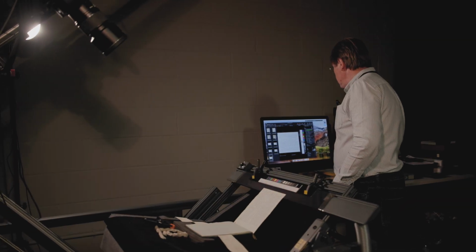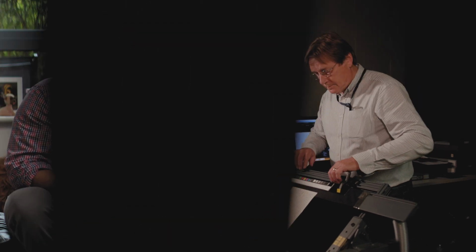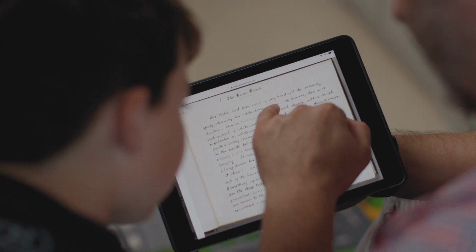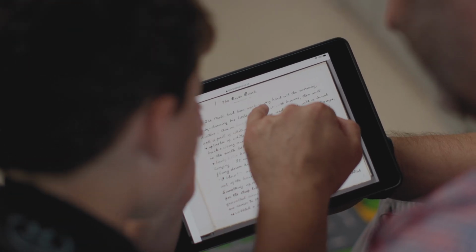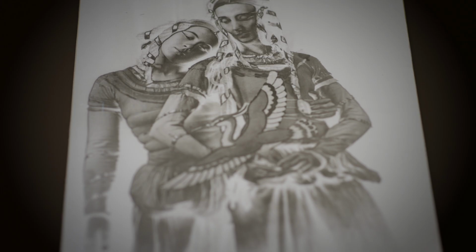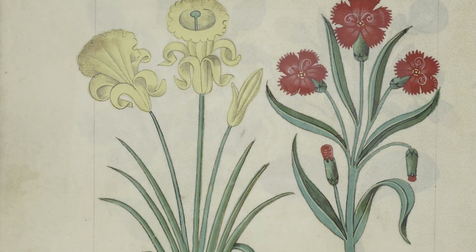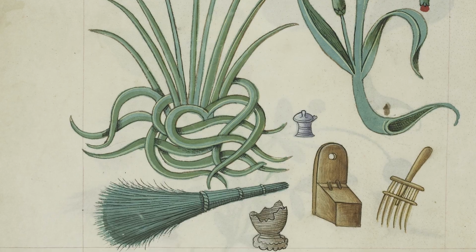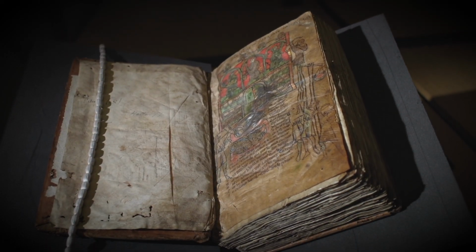But the team at Digital Bodleian has even bigger ambitions. Ultimately, our aim is to digitise our entire collection. We have no idea, actually, how many images we'll need to create to do that. Our collections are so vast. It may take 10 years, it may take 20 years, it may even take longer. But whatever the length of time, we're determined to be able to share our incredible inheritance with the whole world.